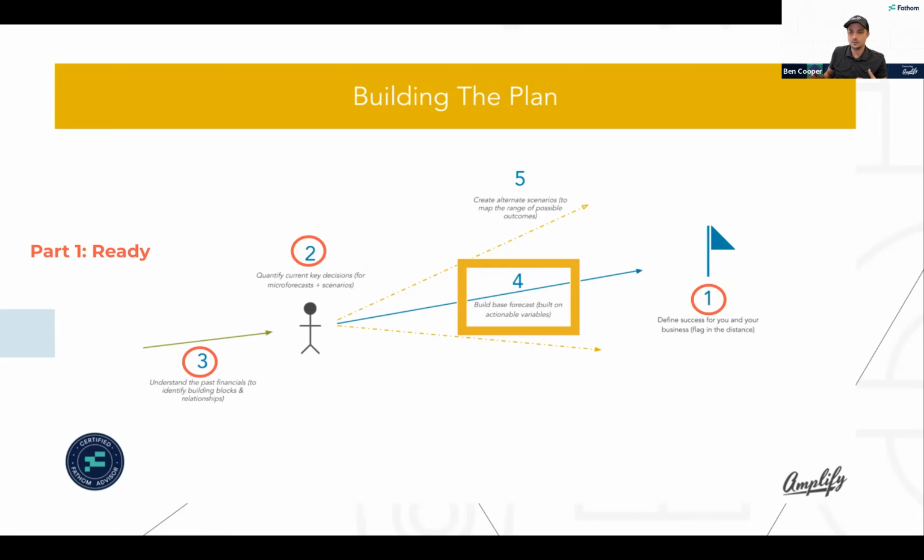The phrase I like to use is, how do we put some boundaries on the region of darkness? Anybody running a business is familiar with the feeling of, I don't really know what's going to happen next month. And so my hope is, in going through a process and building out a picture like this, we can at least put some structure to that.